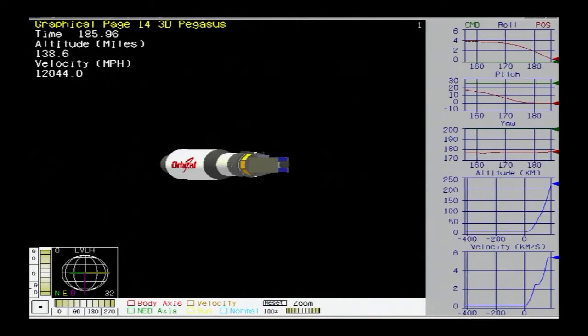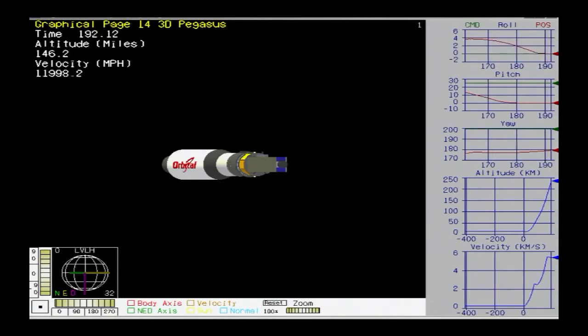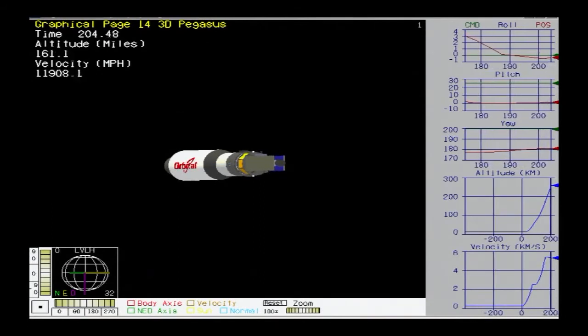Telemetry is being broadcast from the Stage 3 antennas, and we have solid lock on telemetry in the center. Stage 2 predicted burnout point matches very nicely with the nominal prediction. The flight computer on board the Pegasus vehicle has calculated the Stage 3 ignition time. Stage 3 ignition time is 538 seconds, and that is right on the nominal value.